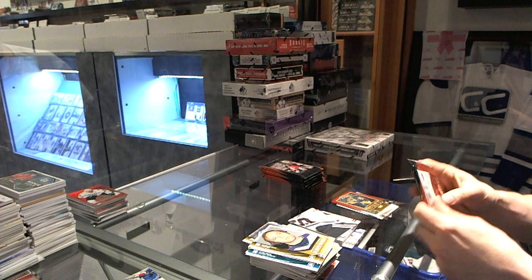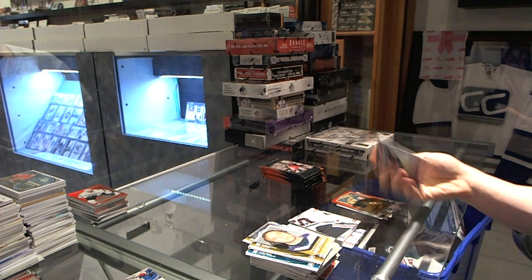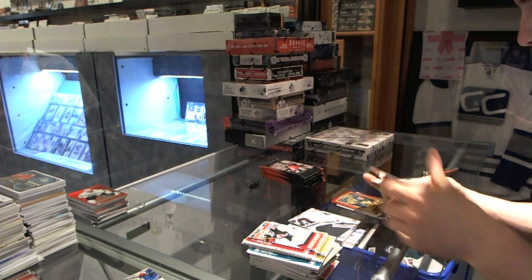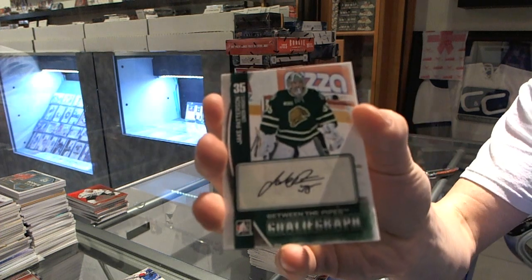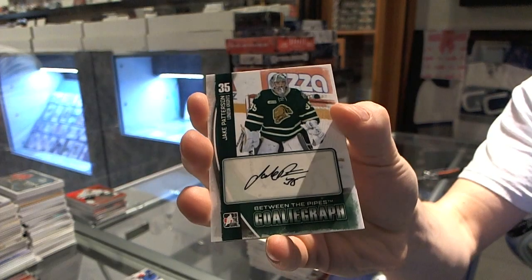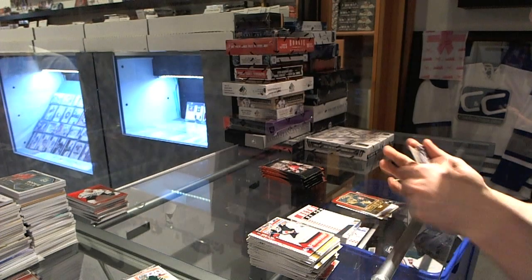Space. Autograph, which would be random between everybody, Jake Patterson. Jake Patterson.